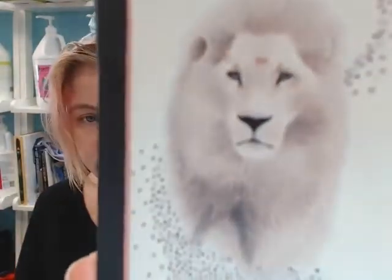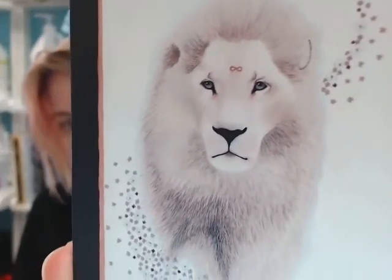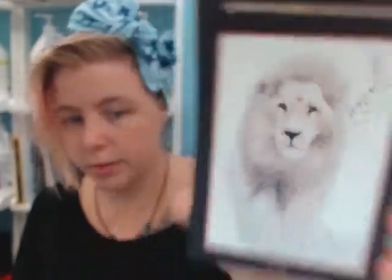Strength, you've got the classic lion, but he is absolutely gorgeous. We're all used to seeing the lion as the imagery for strength, but he's just exceptionally beautiful.